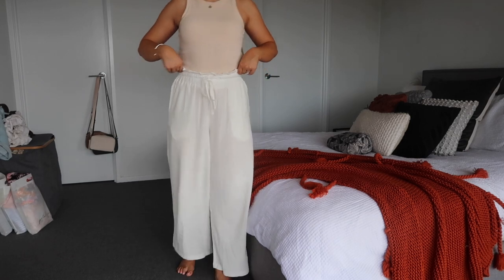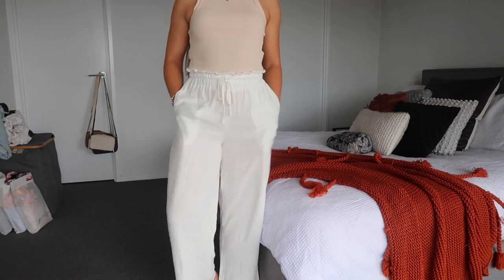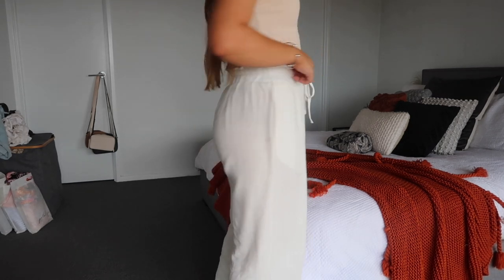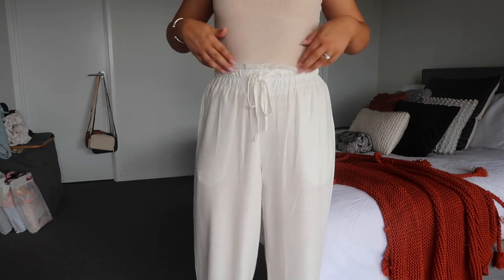These are the Hawthorn pants in the white color. You can get them in black and beige as well. Big pockets, drawstring waist, little frilly. Is this like paper bag sort of style?